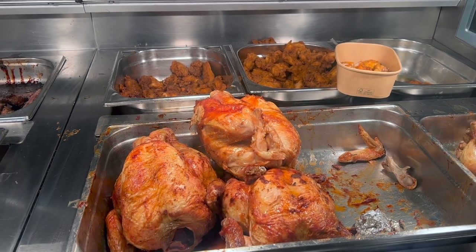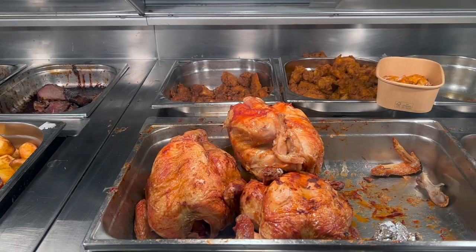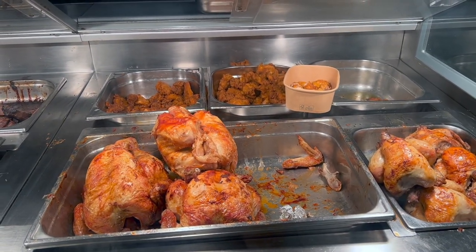Still on my health kick. I can't have anything gluten or with dairy. I'm doing a gluten-free vegan thing at the moment, guys.